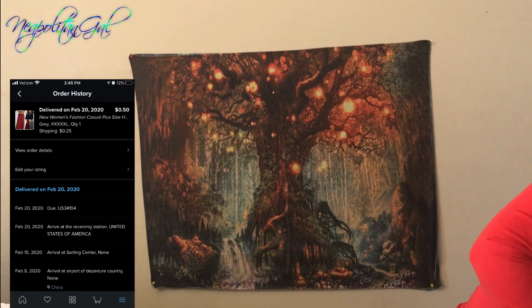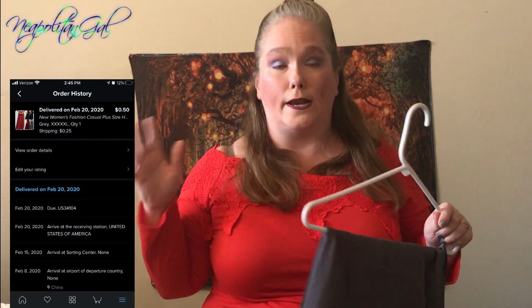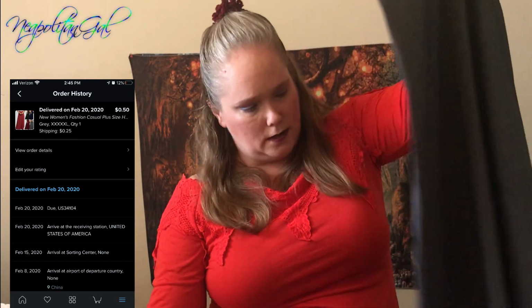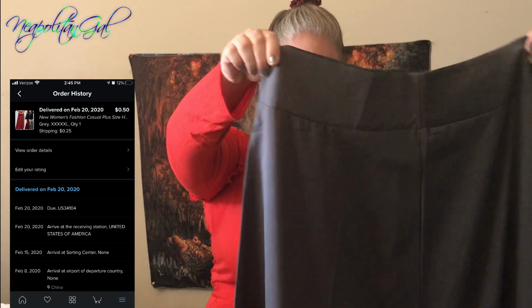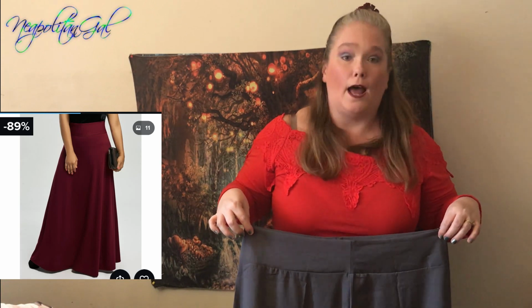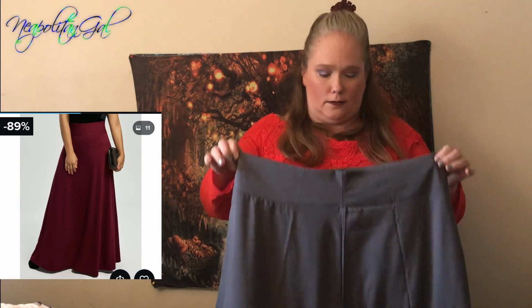So this is a gray skirt. I'll put over here what it's supposed to look like. Again, I'm 5'6". This skirt, it's a nice long skirt. Doesn't really flare much. It flares in the hip where it needs to. But let me see if I can articulate something for you real fast. See how high that skirt is? It's touching my toes. It goes up to my chest. I literally put it on the other night and had to hike it up under my bosom to keep it from completely dragging the ground.